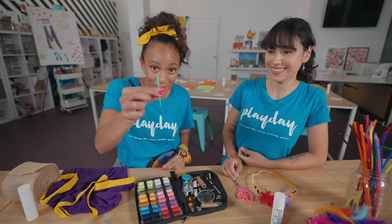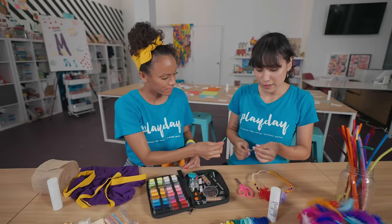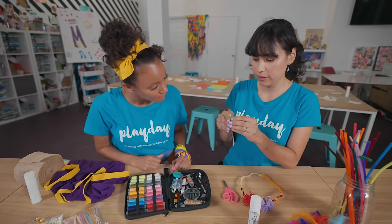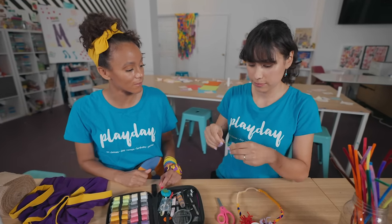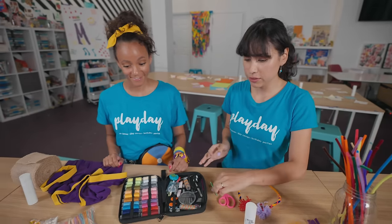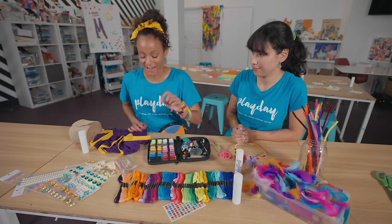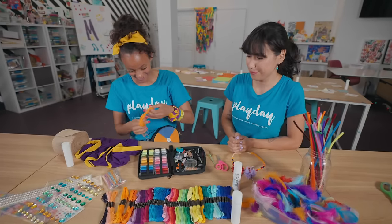Oh, I bet the eye is right here on top. That is correct. See that opening? Ooh, that looks kind of difficult. So don't worry, I have a trick for it. Okay. You can fold your yarn, so that way it's easier to pass through the needle. Oh, smart, okay. Perfect. So next, you're going to choose the color that you're going to use. There are a lot of great colors. Oh, I think I want to use orange. I love this color. Perfect.